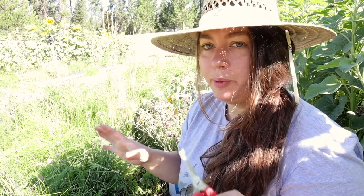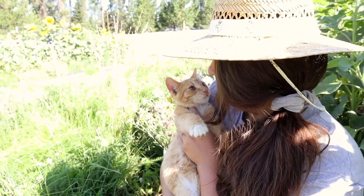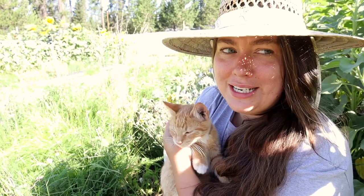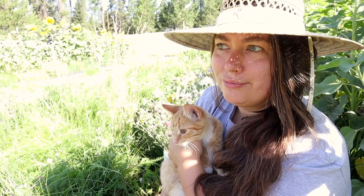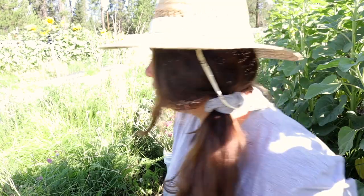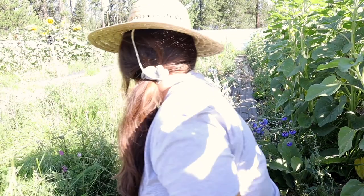The Lapine Coop and Garden tour. You get to see the farm in person. I mean, you can see it on the camera all you want, but I always feel like there's something different about coming to see it for yourself. Oh, it is wild. I will warn you that. Oh my gosh, there's so many things.